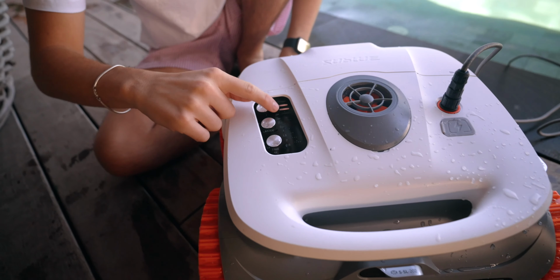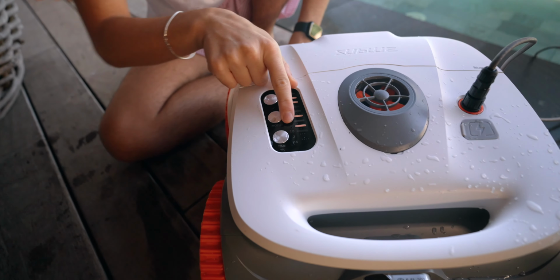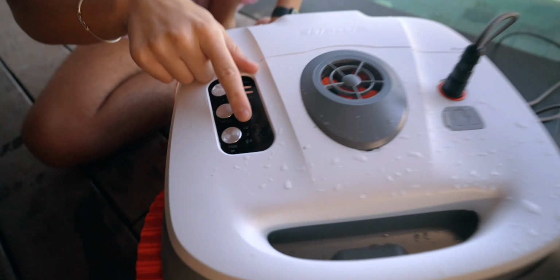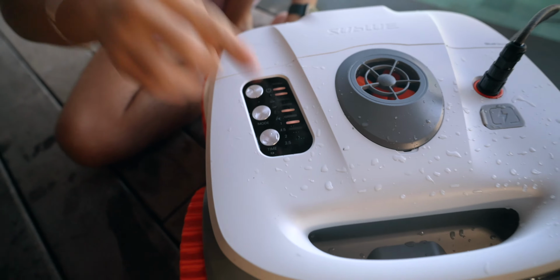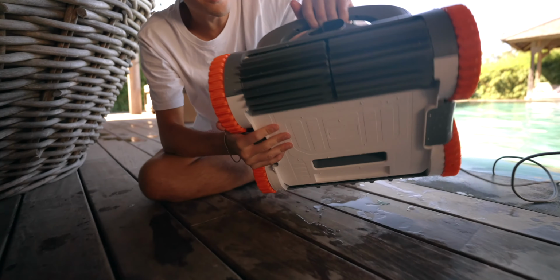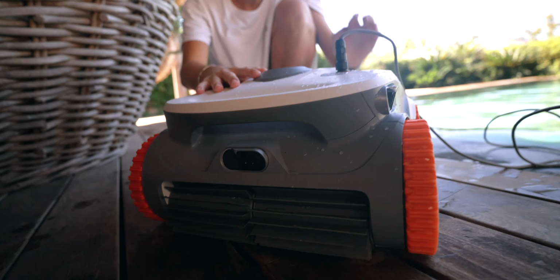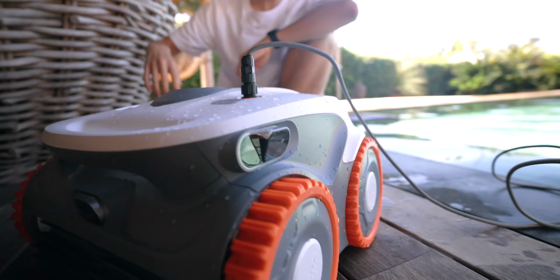This is where you change the mode. You've got 4 different modes. 1, 2, 3. And this is where you change the time. If you wanted to vacuum for an hour and a half, 2 hours, or 2 hours and a half, you can just change the modes. The wheels are super grippy. This is how you actually hold it, and I like how heavy it is, and I mean it as a good thing. And these are the actual sensors that will map your entire pool. And yeah, that's a quick look at the design.